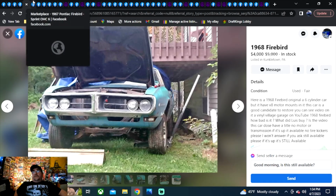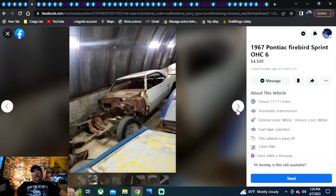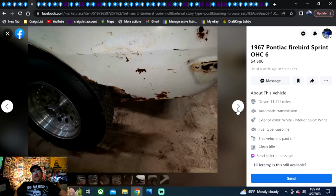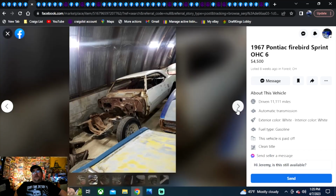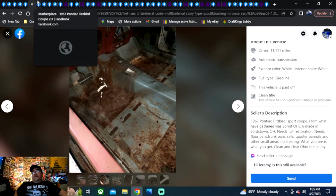On to another one. It's going to be a 1967 Pontiac Firebird Sprint. Overhead cam 6-cylinder, $4,500. This is 8 weeks ago in Ohio with the clean title. But it also says what you see is what you get. So no interior, no front clip, no motor, no trans, no glass. It seems like it's overpriced. But it does have a title. And it was an overhead 6 originally. On to another one.